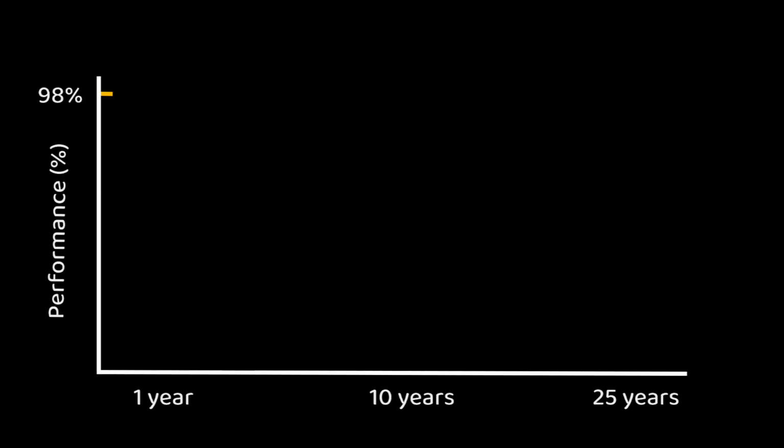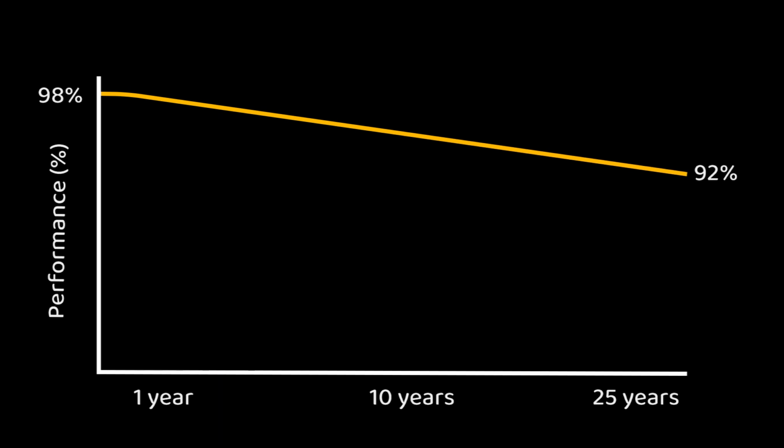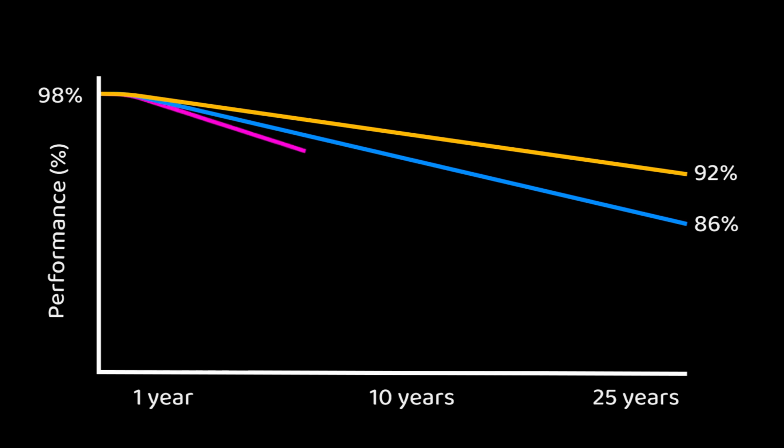Panels lose about 2% efficiency as soon as you open the box and the first few rays of sunlight hit the panel. So Tier 1 panels lose about 0.25% in efficiency every year and have 92% efficiency by the end of 25 years. Tier 2 lose 0.5 a year and go to 86, and Tier 3 about 0.75, and they're still 80% efficient in 25 years. Now, looking at it, it seems like a big difference. Tier 3 panels are 20% less efficient by the end of 25 years.